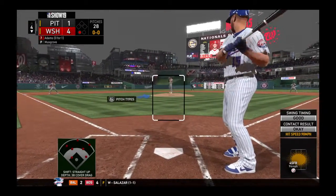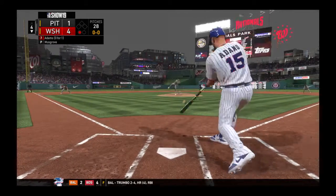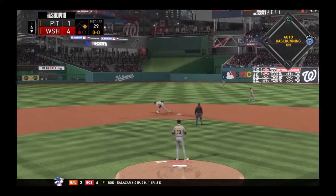Here's Matt Adams now. So far, 0 for 1 with a flyout. And with his speed, he's one of those rare guys who you'd actually like to see keep the ball on the ground. You can't beat out a fly ball in this game.